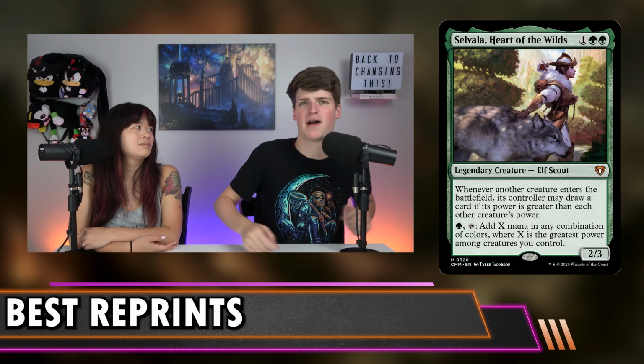Just another good card. At least this one works with your Tarmogoyfs. The first Tarmogoyf that enters will probably be the biggest creature, so you draw a card off of it, and then you can make like 6 or 7 mana, because Tarmogoyfs check all graveyards to see their power and toughness, and they're probably going to be pretty big. I mean, this is always going to be Commander playable. I'm happy to see it reprinted.